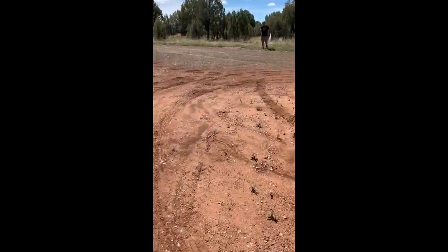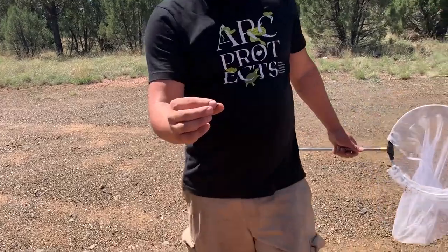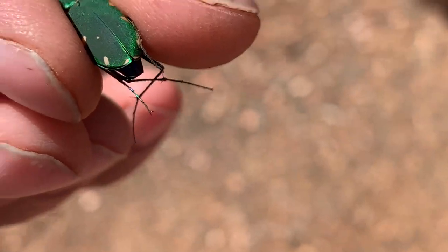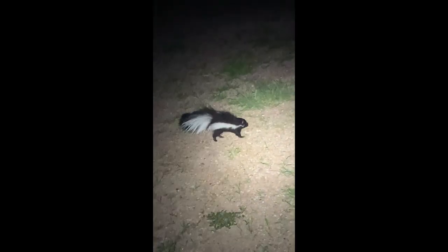Let's go check out Jesse's green tiger beetle. Beautiful green. Oh, that is another green one. I'm so glad you found another green one. Yeah. This guy's out here with me a lot, just about every night, eating my bugs. Oh, well, you're a pretty one, but I don't want to share the bugs with you every night.